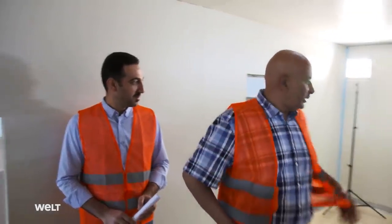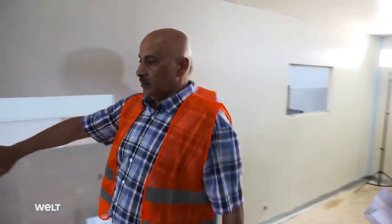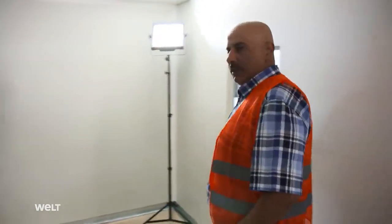I think here is going to be the master bedroom. Here is going to be the toilet and the shower cabin, the kitchen area here, here the sitting area, and here the bunk bed room, and there is a small bathroom here to support this area.